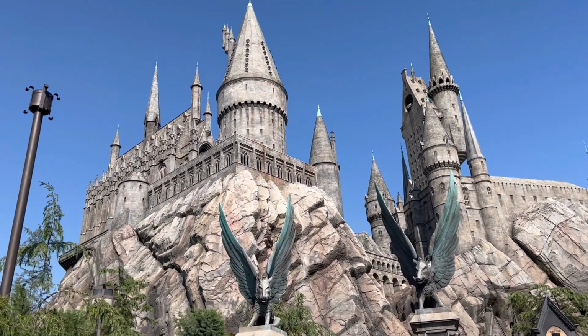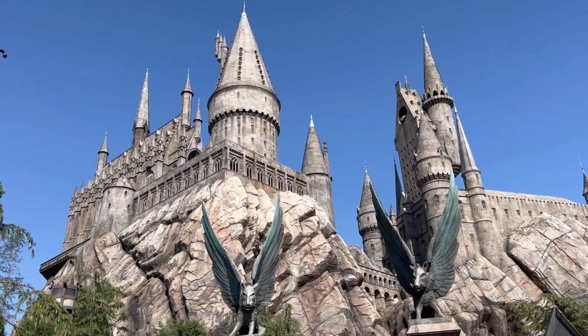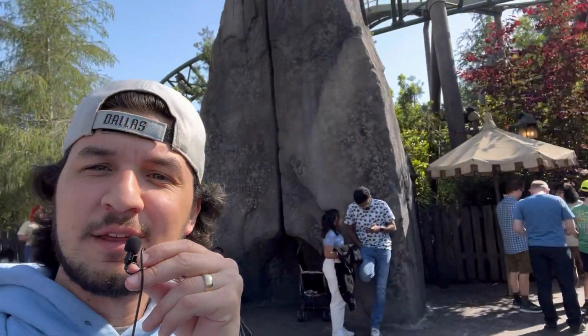Alright, we got ride number 1, Harry Potter and Forbidden Journey. Let's do this. Just kidding. The ride is experiencing technical difficulties, so we're going to go ahead and try out Flight of the Hippogriff.